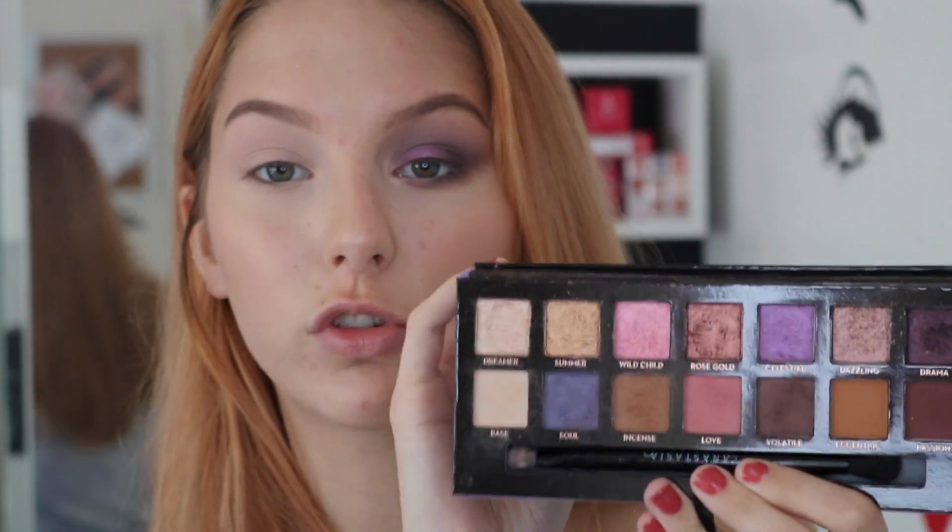And of course, like I said in my intro, I am using the Norvina palette from Anastasia Beverly Hills. This is their newest palette. It's the same format as all of their typical palettes, like the Modern Renaissance and Subculture. It comes with 14 shades, 2 rows of 7 shades. And for this one particularly, they market it as 1 row of shimmers and 1 row of mattes.